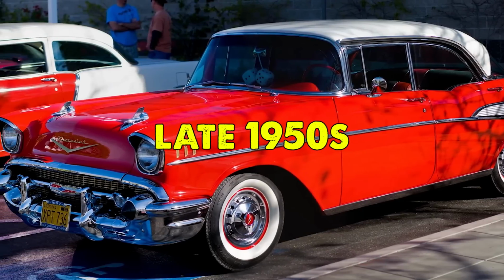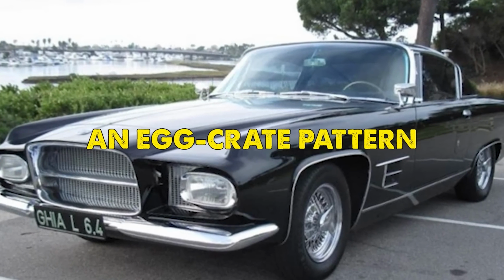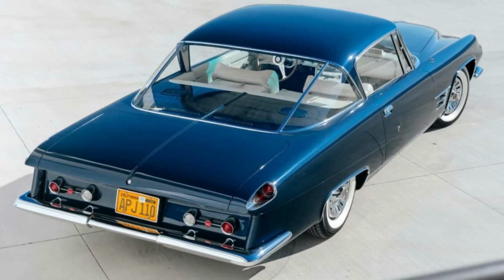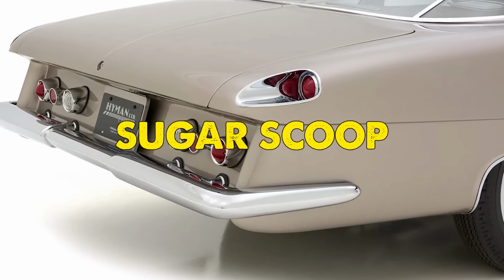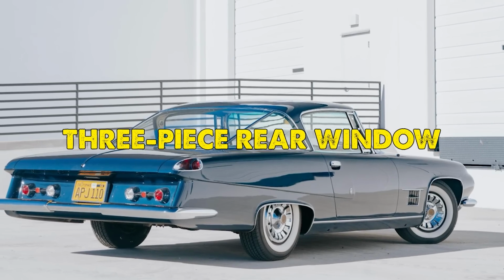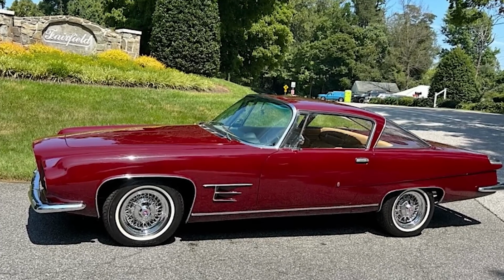The car's sleek and understated elegance sets it apart from the flashy, fin designs typical of the late 1950s. It features a distinctive oval grille with an egg crate pattern, smoothly contoured rear fenders without fins, and unique sugar scoop taillights. The large, three-piece rear window enhances visibility and adds to the car's futuristic appearance.